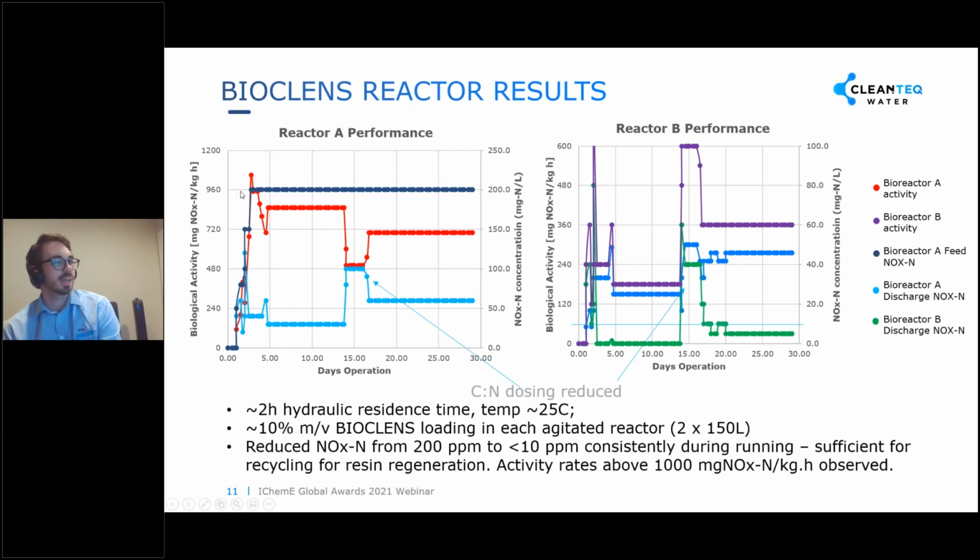So after a few days of warming up, those bacteria eventually managed to reduce that 200 ppm down to typically less than 10 ppm, which is more than sufficient for us to have full regeneration of the loaded resin as it's returned to the continuous ion exchange system.